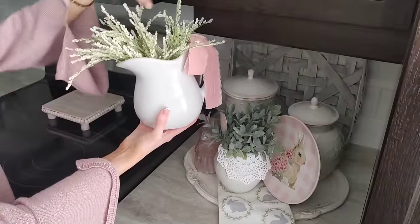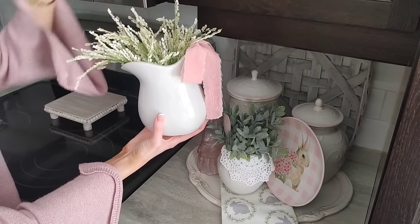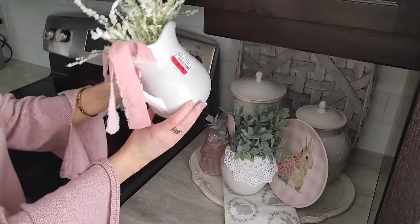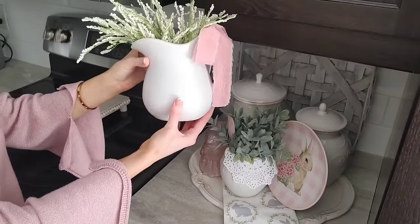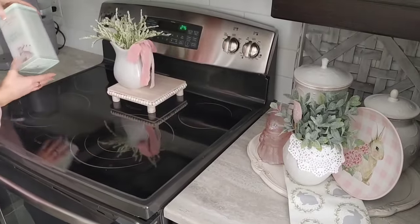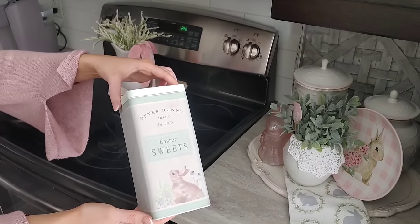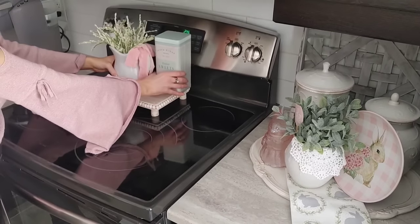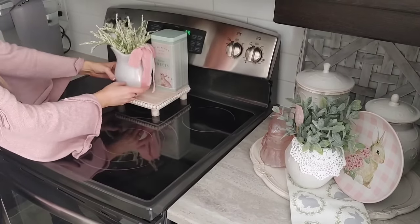I wanted the kitchen to have some spring decor, not just Easter decor, so I thought this little pitcher was so cute. I got it from Value Village for $2.99, and I added in some of those floral stems as well as a ribbon, and I think it's so gorgeous. I had this little tin can that says Easter sweets, so I decided to layer that on my little pedestal also.